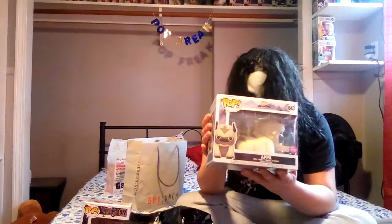Now, I ordered this a while ago off of Hot Topic's website, and I got it shipped to the store, so that's why I got it. But I went to Box Lunch to see my friend, who was supposed to be there, but she wasn't. She went home early. But while I was in there, their store was on sale, I think it was like 30% off, so I was able to pick up Appa from Avatar The Last Airbender. Flocked, I wanted him so badly, and I finally got him.